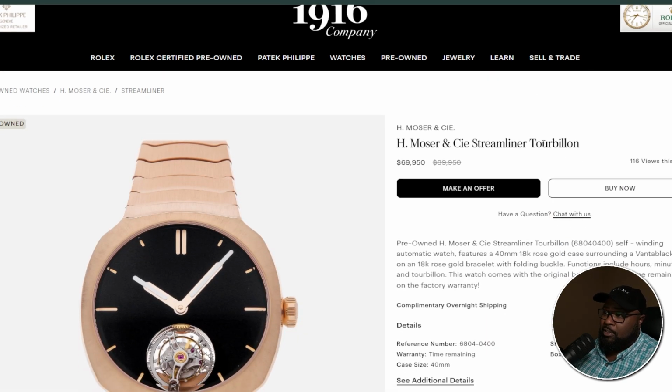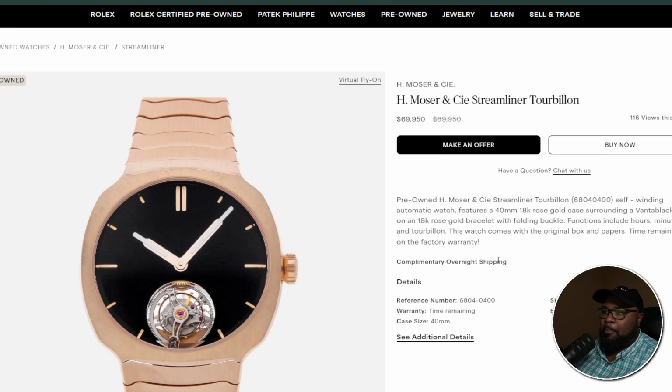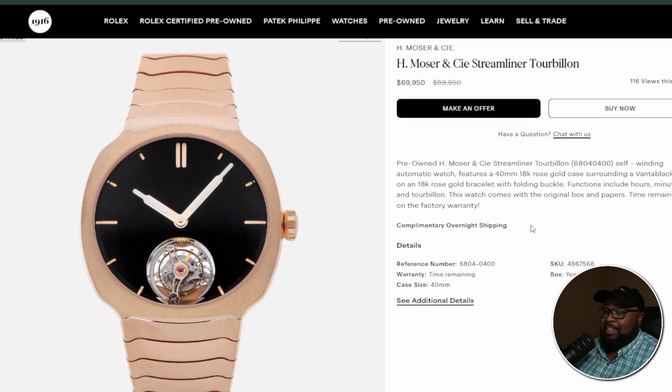One last Moser, because I kind of went down these rabbit holes. So this is over at our friends at 1916 Company, the H. Moser & Cie Streamliner Tourbillon, Vantablack, or Vantablack, I don't know how it's pronounced. But this piece, first of all, doesn't need a pause moment because it's such a beautiful piece. Pictures do not do this watch justice. There's two reasons why pictures cannot do this watch justice.